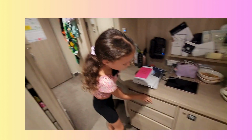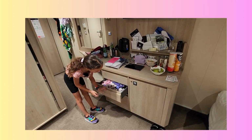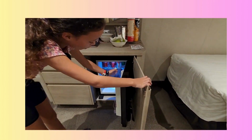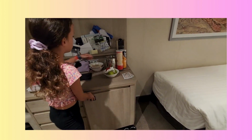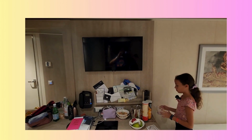Head out here, you have your drawers with one with a blow dryer, and then more drawers that you can put other things in. Here is your mini fridge that has lots of storage here. Here's just something that you can put your ice in or something that you want. Here's just a tray and 2 cups.